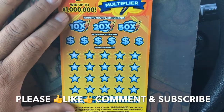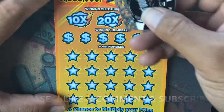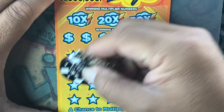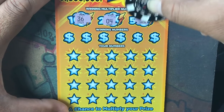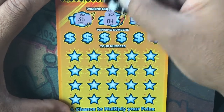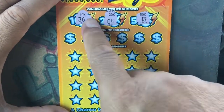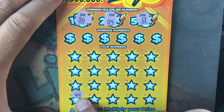All right. The symbol hunt, so okay, we're gonna be looking for 36, baby dolls 4, and lucky 13. Wow, good numbers up here. Okay, so instead of looking for symbols, we're gonna be looking for these numbers here to win the multiplier. All right, double fours. I was hoping for just one 4.